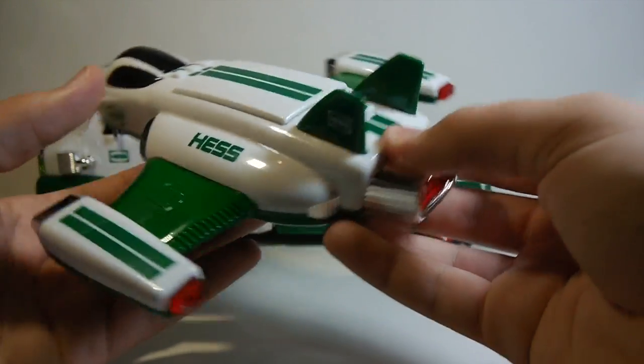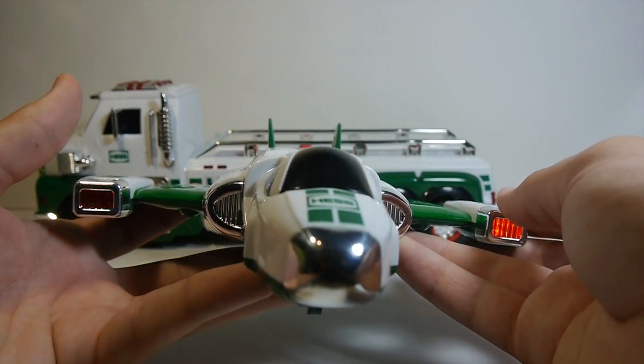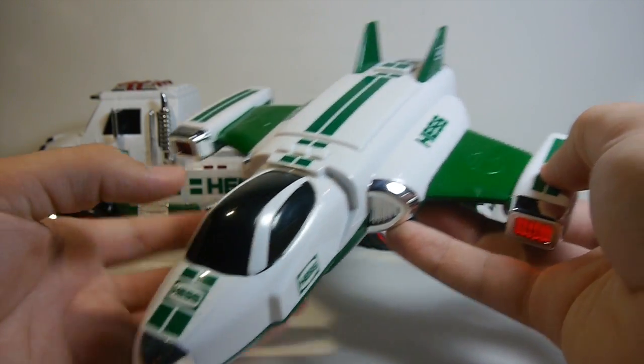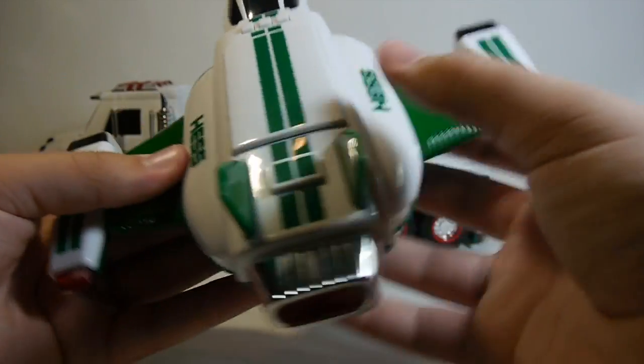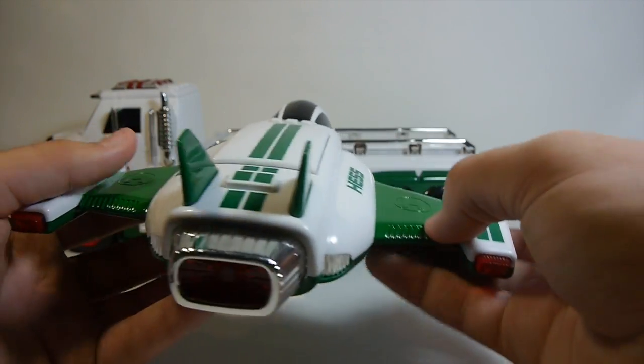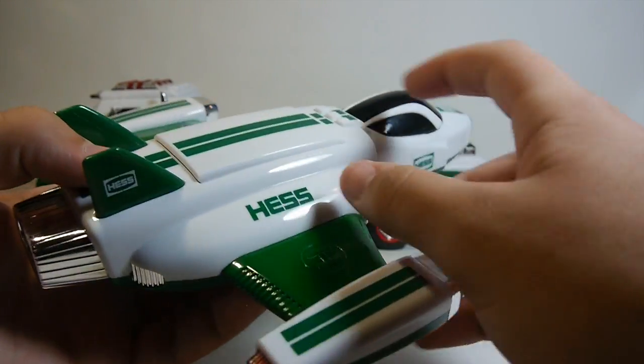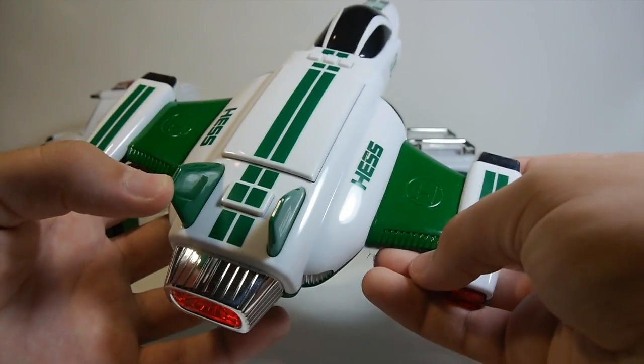That's so cool. And now, the last button here, that's probably my second favorite out of the 3. It sounds like, you know, the boosters are powering up. Maybe it's coming out of the landing bay. Maybe it's getting off the truck. But that just sounds really cool as well.